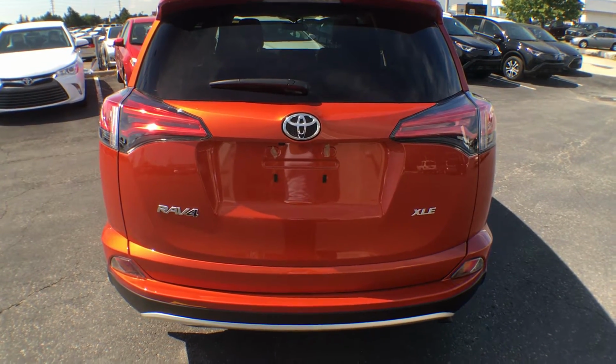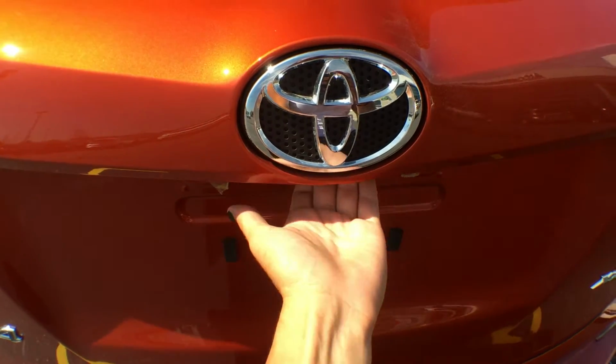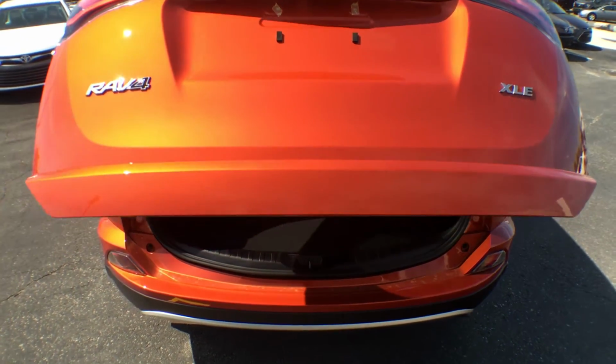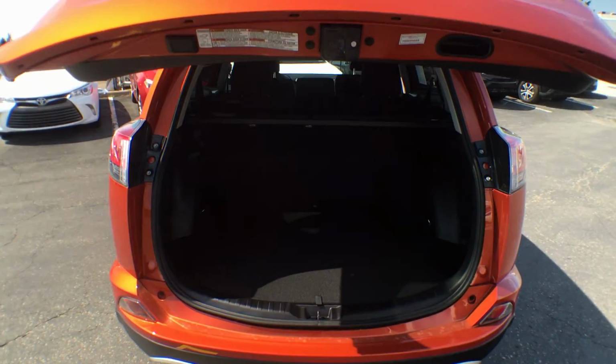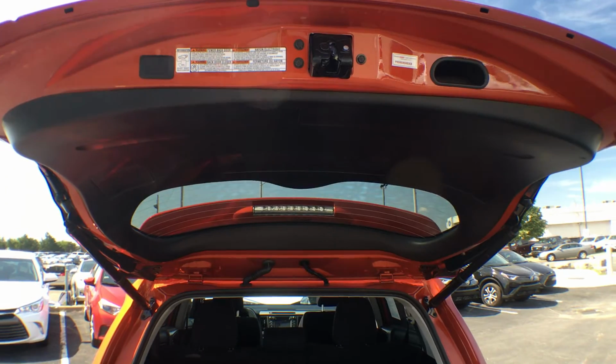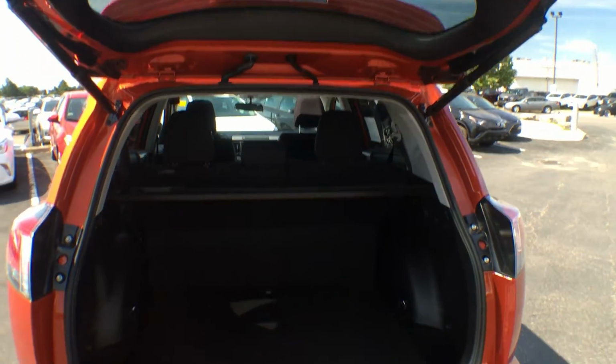Our automatic lift gate, to open it, there's just a button underneath this chrome Toyota emblem. Simply click it once and that's going to open all the way for you. Now it is height adjustable as well, so if you are someone who's a little bit shorter and you don't want to have to jump to try and reach that every time, you can change it so that it only opens to the proper height that you want it to.